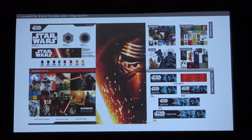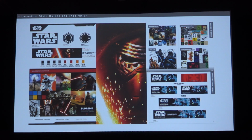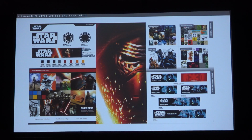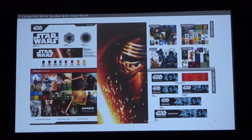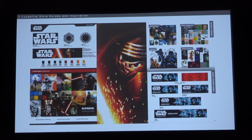What you see here is an overview of a style guide that Lucasfilm puts together along with us. Sometimes if it's a movie year, they like to take control over what that line looks like. And in a non-movie year, sometimes they'll work a little bit closer with the licensors to create a line look. What they're going for is something really cool, fun, fresh, new, exciting, and engaging, but also ensuring visual consistency across their portfolio.